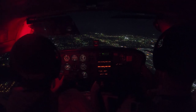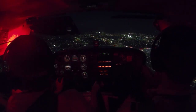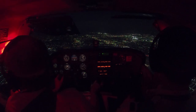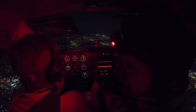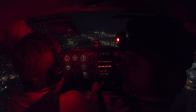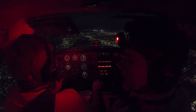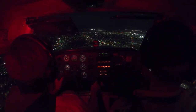Cessna 956 Hotel Papa, tower. Cessna 956 Hotel Papa, runway 27 right, clear for the option. 27 right, clear for option, Cessna 956 Hotel Papa. Alright, so when we are at the strobe lights, we want to reduce power. So that's the end of the runway here. Oh, okay. Yep. So then you want to do it before the numbers. So, yeah, speed check, flaps 10. I'm pitching for 85 knots.